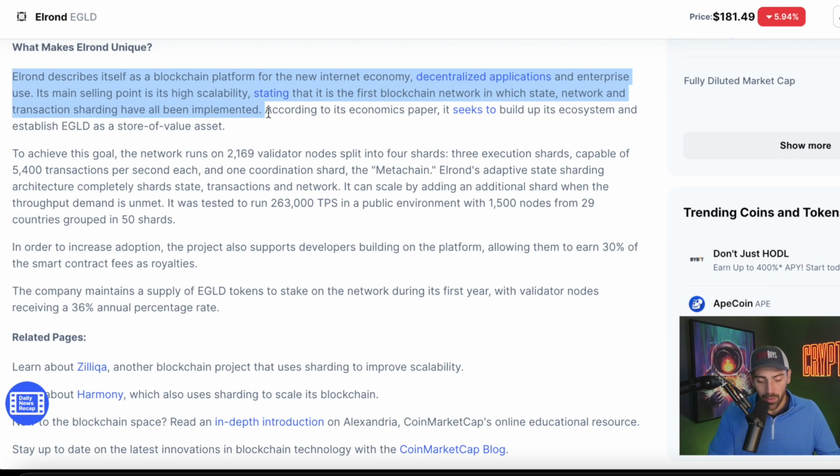According to its economic papers, it seeks to build up its ecosystem and establish eGold as a store of value asset. That is what we are looking for. If you can create store of value in the crypto space, you will not die off. You will not fall off in any way, shape, or form.